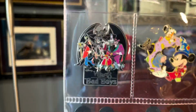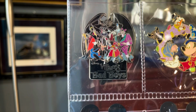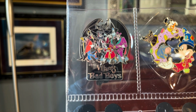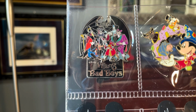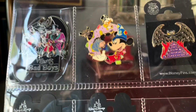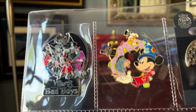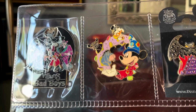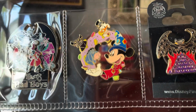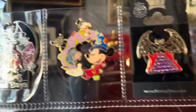So not only do I collect pins solely of Chernabog, but I also collect pins with him included. So for example, this Villains Bad Boys pin, you see Chernabog in the background, and you see a lot of the male villains there. Very cool. And same thing with this one. This one features Sorcerer Mickey from Fantasia, but Chernabog, there he is. So it keeps me in the game, and if I don't see anything I really need for Chernabog, I'll expand into other pins that may feature him too.